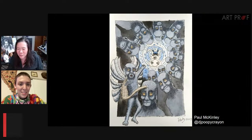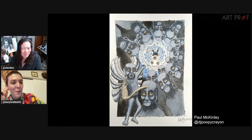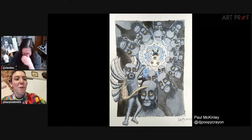Okay, Paul says feeding tube. Gotcha. They all have gauges here, and I have gauges too. But these gauges, I keep wanting that feeding tube to be going through one of those holes and not in the center. I'm like, there's the hole. I'm having a moment here.